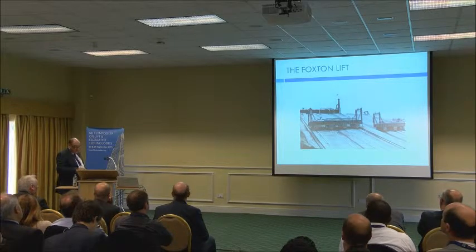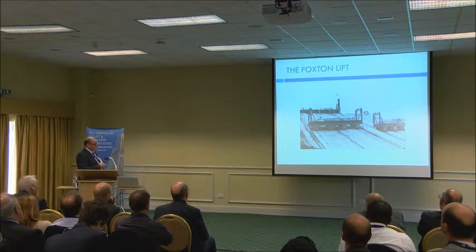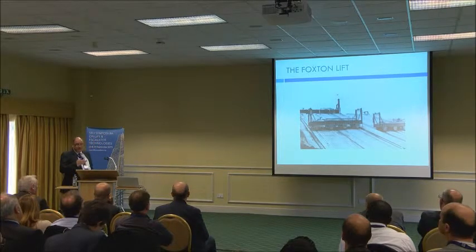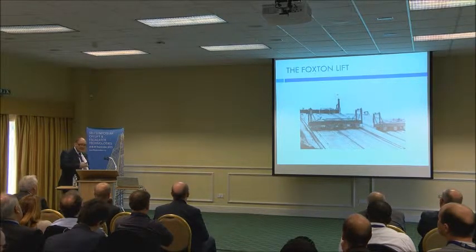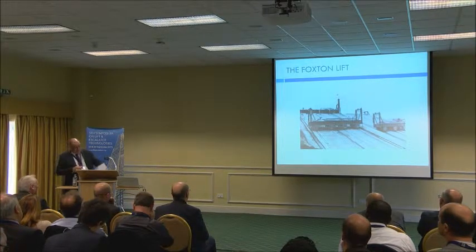Unfortunately, the lift had worked well, but it only lasted 10 years. And the reason it only lasted 10 years is because the railways started buying the canal companies, and then taking the traffic onto the railways, and just let the canals go into rack and ruin, which is why they're now used purely for leisure.